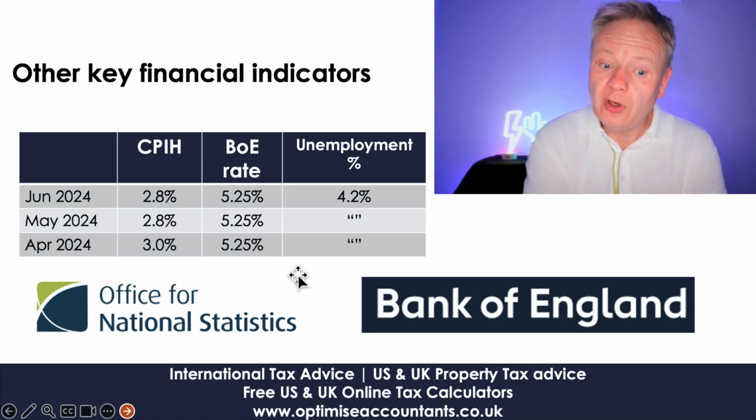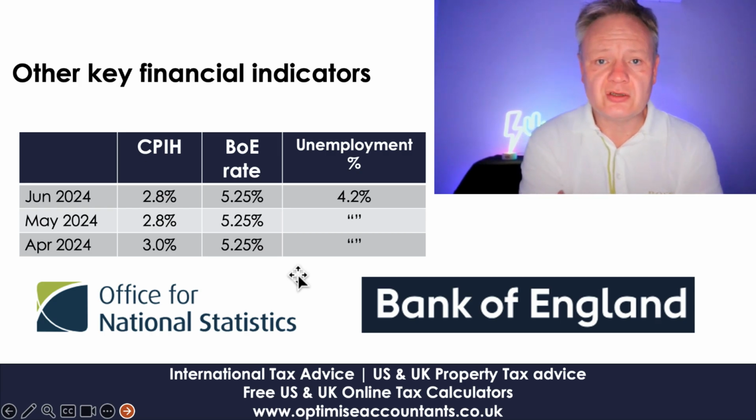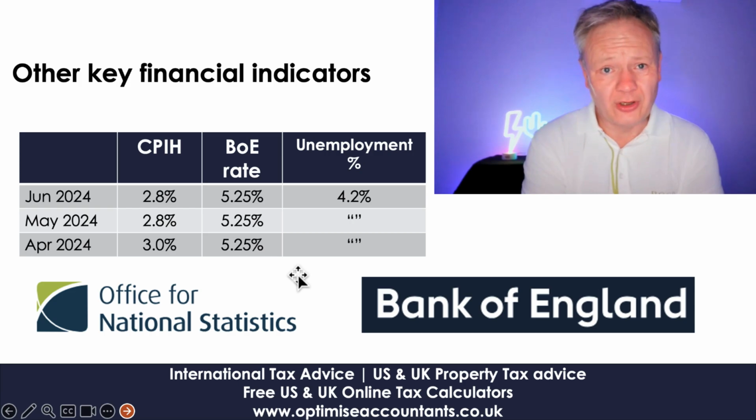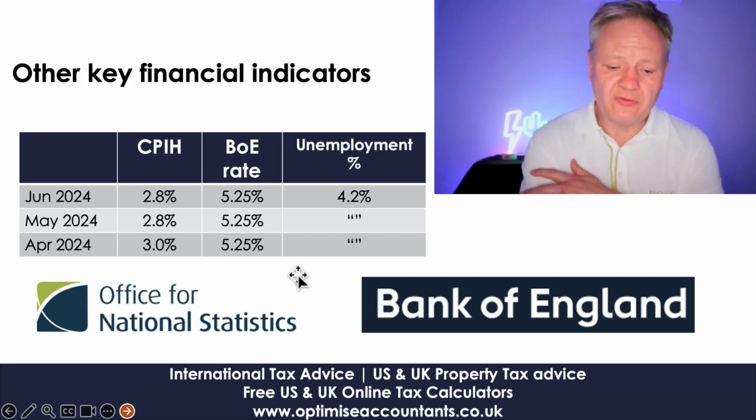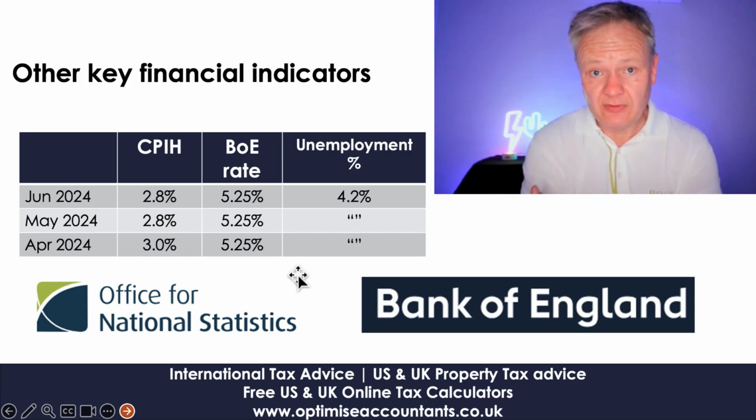So unemployment at 4.2%. I said previously that if this goes to 5%, then we may have to start thinking about how the economy could be in a dire situation. It's heading in the wrong direction, of course. 4.2% is not good. Moving to 5% is not good either. But if it moves to 5%, there will be pressure on mortgages, and the financial pressure that brings means that people will accept lower prices for their properties in order to pay off debts.